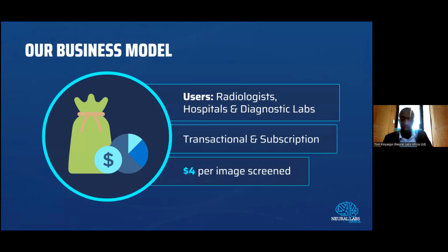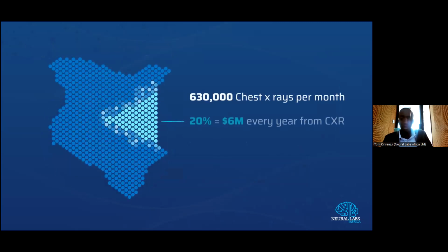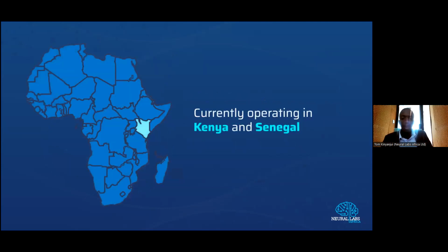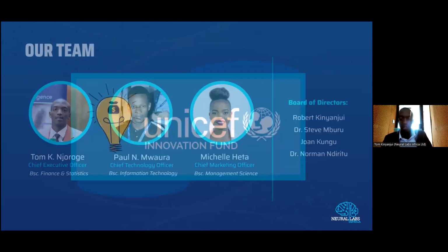Most of the users of our services will be radiologists, hospitals, and diagnostic labs who pay both on a transactional and subscription basis. In Kenya alone, there are as many as 630,000 X-rays done every month. Currently, we are operating in Kenya and Senegal, where we are working with UNICEF Innovation Fund to run clinical trials of our solution to assess key performance indicators like specificity and sensitivity of our technology.